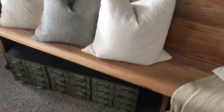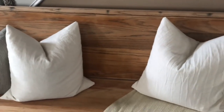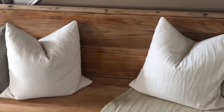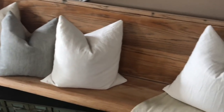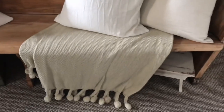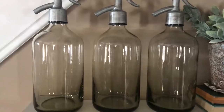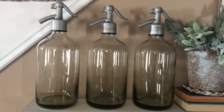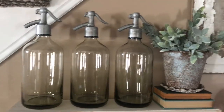Okay, let's go. Here is my church pew. I still have my card catalog underneath. Some pillows. Someone asked me where I got these pillows. I got the four white ones and the inserts from IKEA. This one, I have no idea where I got that. And I have a blanket with pom-poms. And then up here, these are from, I want to say Michael's. Yeah, I got them at Michael's on clearance. I think it was after Thanksgiving.